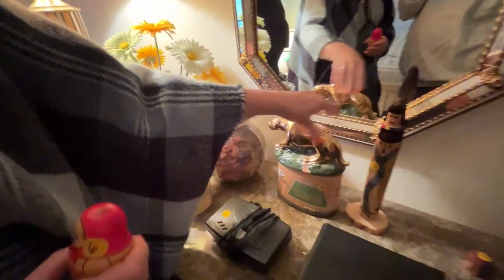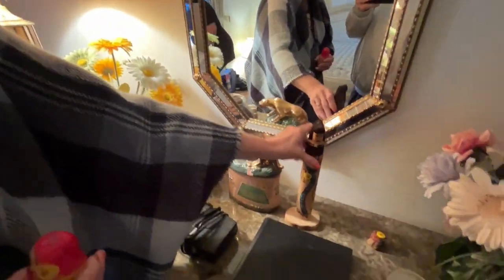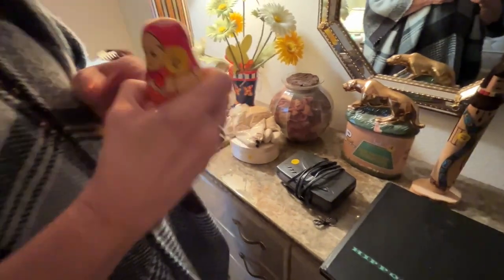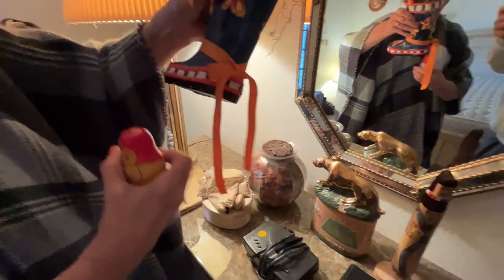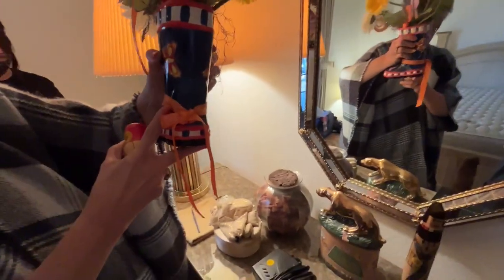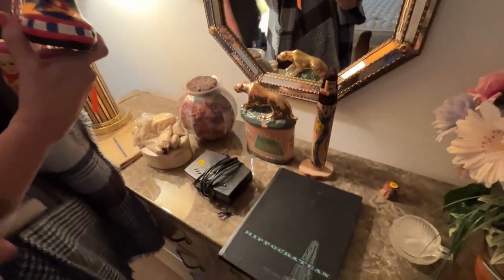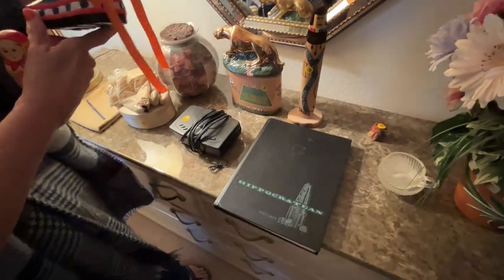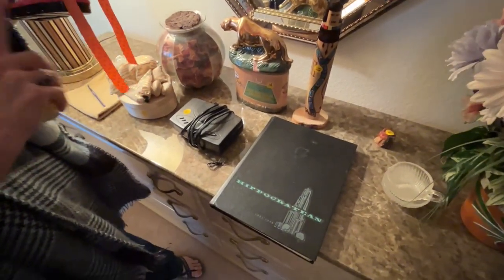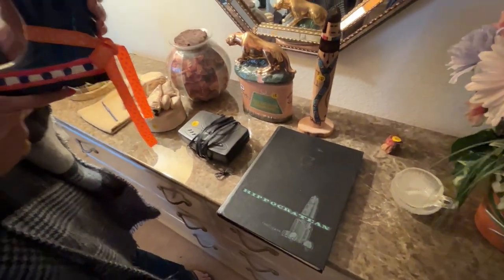Really? What's this one? $28. Holy moly. Do I want this one? Yeah, I guess. Okay. Oh, this is cool. That is really cute. Hang on. I don't know who made it. Isn't it cute? Like a little boot. I like that. I don't think it's day glow. But I think I want that.